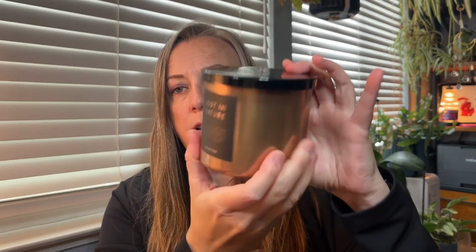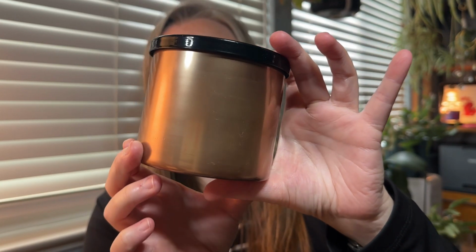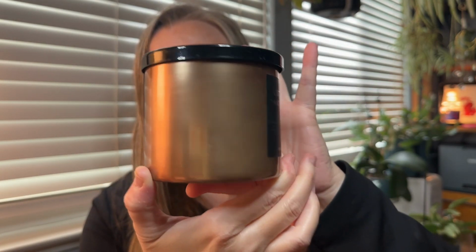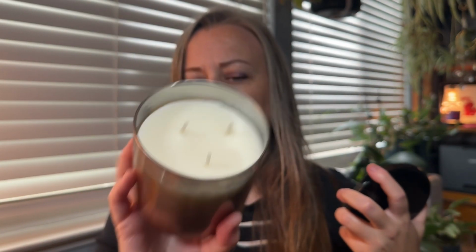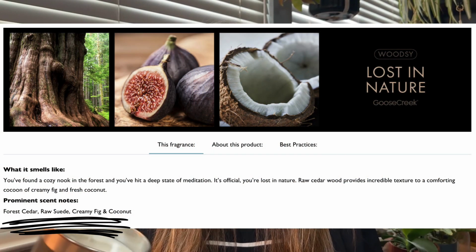Okay, the second one they put in here, so they must have done 11 and 2 because this small box only had 2. This one I was super intrigued by. This is Lost in Nature. This has more of a gold, but I also feel like I get some copper vibes from that color. Black lid just like the other one. Same wax, same wicks. And this one says that it contains notes of forest cedar, raw suede, creamy fig, and coconut.